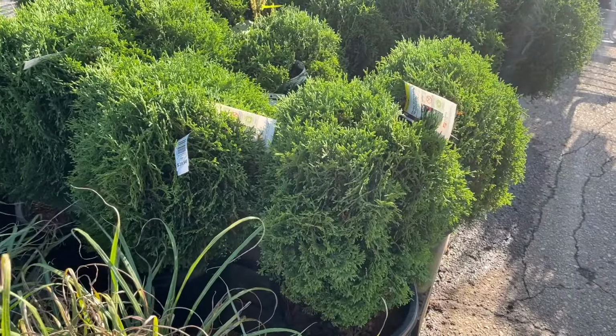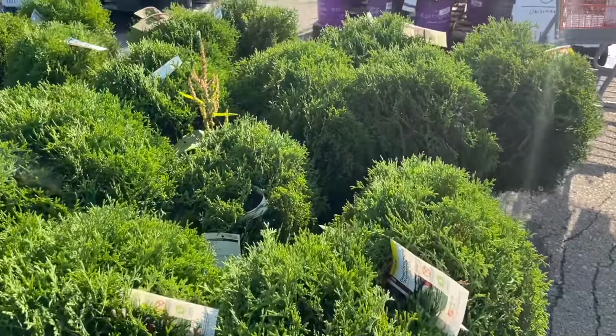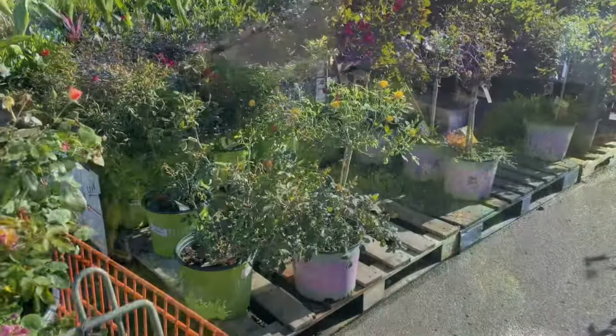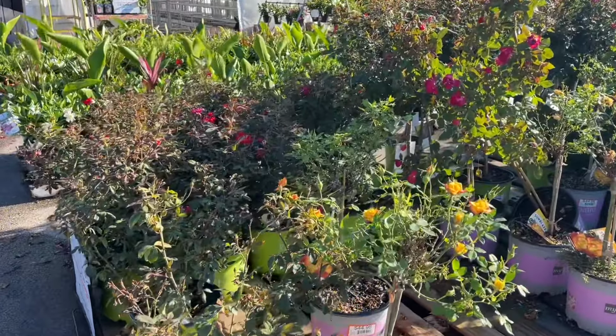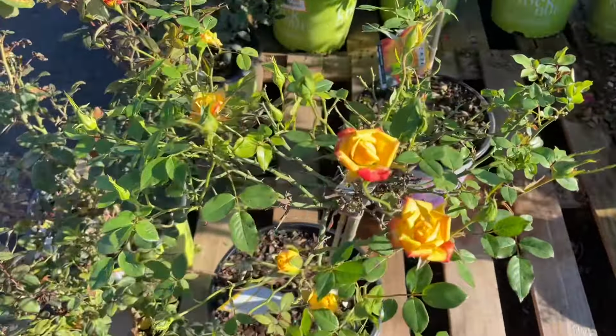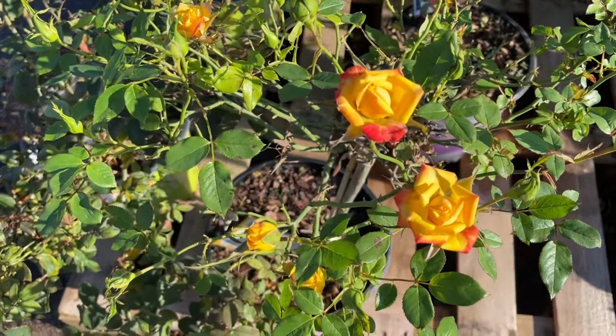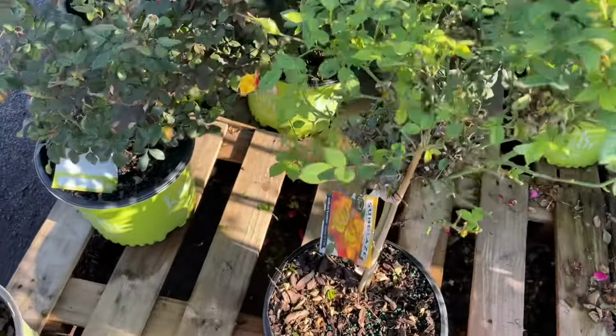I think I saw those at the Walmart the other day. They need full sun too. I'm gonna keep looking, I think. They have rose trees. Oh, aren't these adorable? Look at the blooms on that. So pretty. Look at this one.